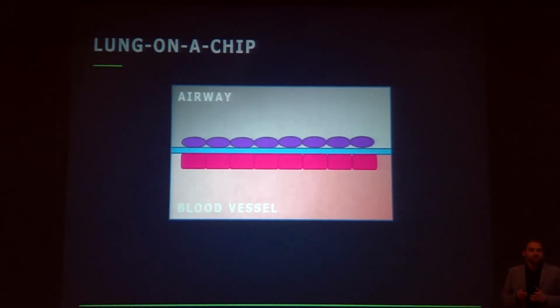Because we're using human cells here, we get to see an accurate human cellular response. And because the microchips themselves mimic the 3D structure of the organ, we get an unprecedented level of accuracy to sort out which compounds are promising and worth pushing into the more expensive clinical trials. What we're doing at the University of Arizona is we're developing a lung-on-a-chip.